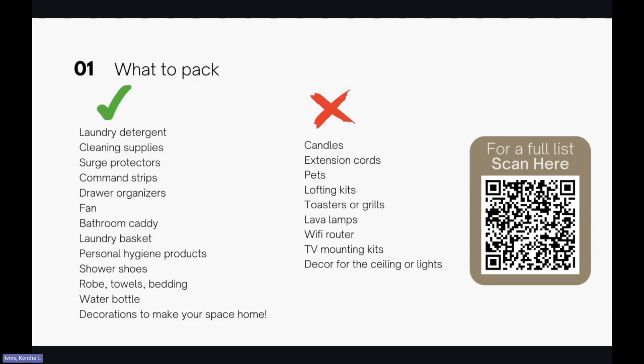Candles. They smell great. We love them, but they aren't allowed in the rooms. Like I already mentioned, extension cords, pets, anything outside of a fish in a 10-gallon tank or less is not allowed on campus. So make sure to leave your favorite pet at home. Lofting kits. So you can have some bed risers, but lofting kits would not be allowed. Lava lamps or anything that has a heated coil, toasters and grills.